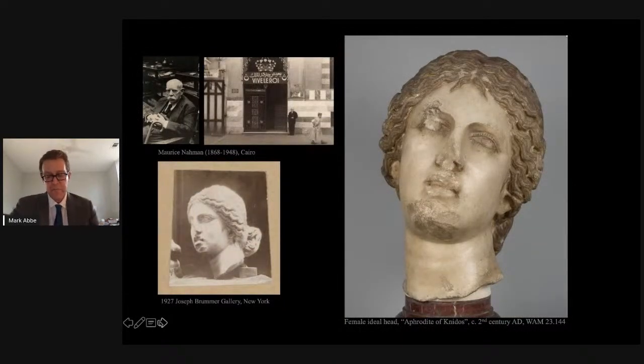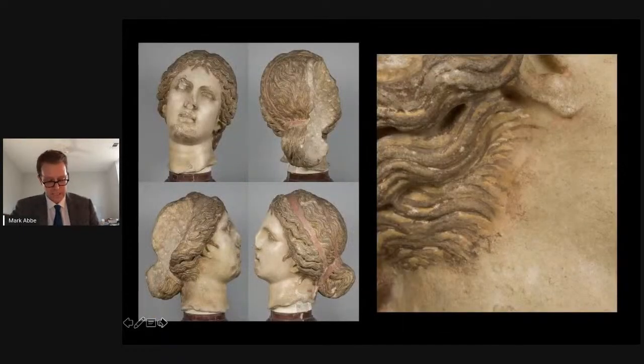Interestingly, many of the most important examples of ancient polychromy have been long off public view, as their authenticity has been doubted. This is the case with this remarkable head, an Aphrodite of Cnidos type, here at the Walters, first documented with Maurice Nahman, based in Cairo, and acquired by Henry Walters in New York in 1927. This head is currently the subject of a detailed, comprehensive, multidisciplinary study by a number of people here at the Walters, including Lisa, conservators Angela Elliott, and graduate fellow Hayden Dine, now on fellowship at the Harvard Art Museums, and essential conservation scientist Glenn Gates.